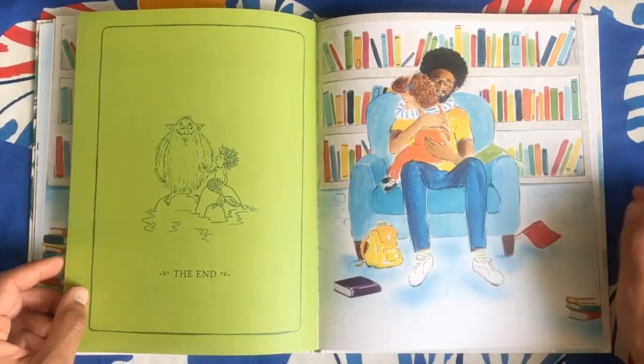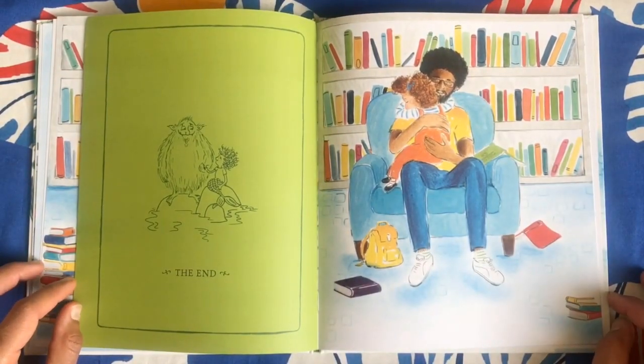And when Luna and her dad have read the book, they have a hug. And when they hug, we go, ah.